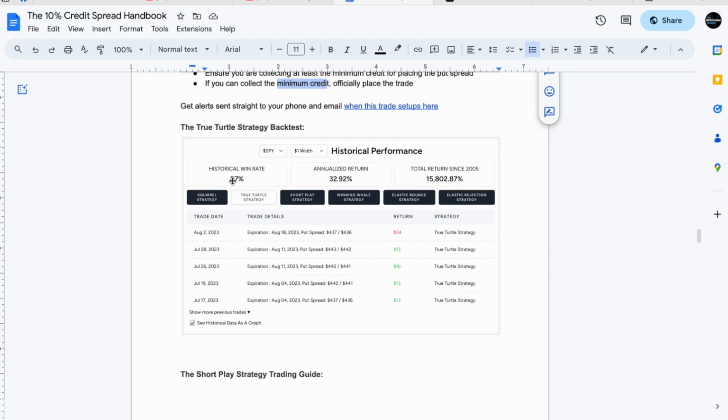You can see here an 87% win rate. Again, we're trading roughly about a 25 delta, 30 delta. So that means that by default, we have a theoretical win rate of 70 to 75%. But when we trade with the trend, as mentioned in lesson number 1, we have a higher win rate. Thus, we have an 87% win rate, and we have a 33% annualized return. And that's the beautiful part of trading a simple system that works.